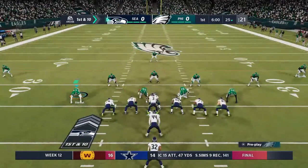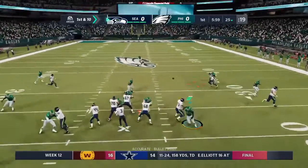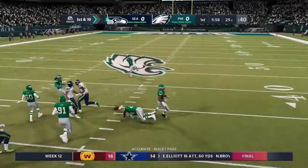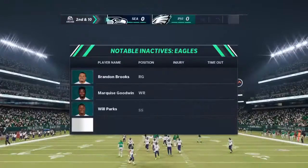And let's face it, he'll never blame the receiver publicly. But behind closed doors, he probably told his agent, "Hey, what's the deal? I should have had a perfect game." And that is incomplete. He couldn't hold on through the contact.